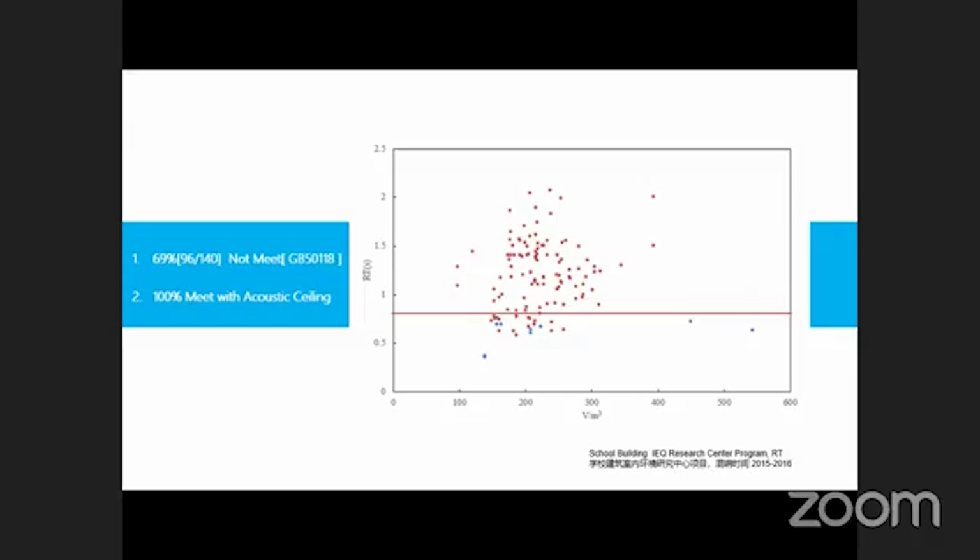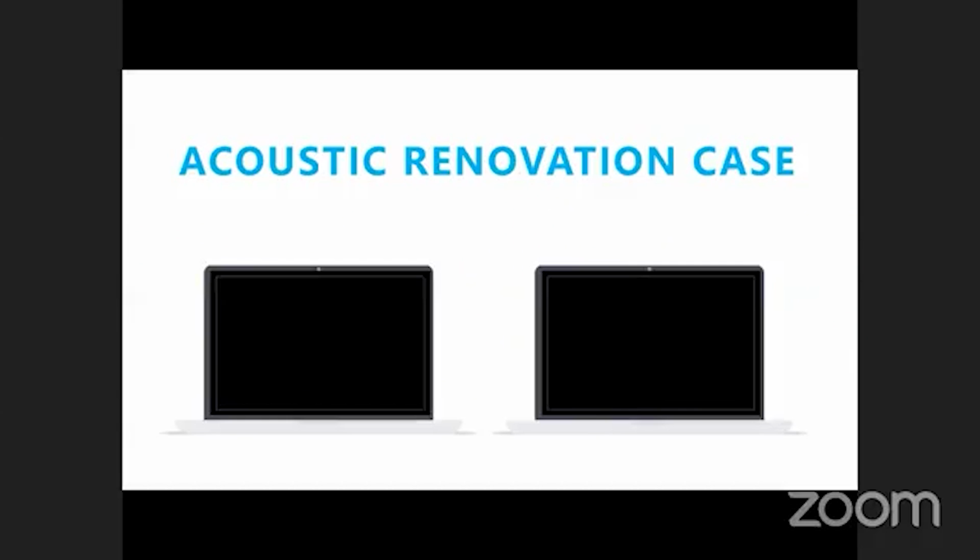This is because the Chinese classroom acoustic standards are not high. If you consider the acoustics and do something, it will meet the requirement. Unfortunately, many people didn't realize this. And this is a reverberation time renovation video. This is before, the left is before, and the right is after. We can see the difference.